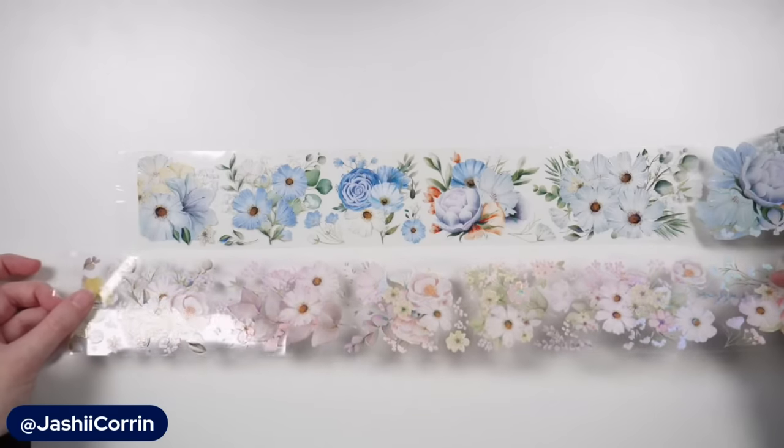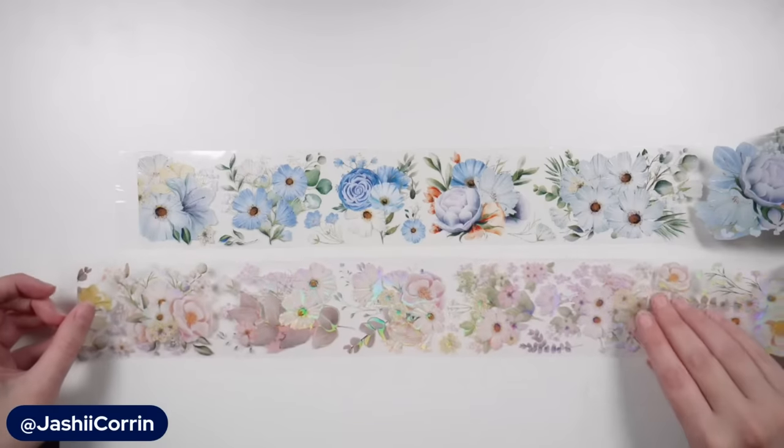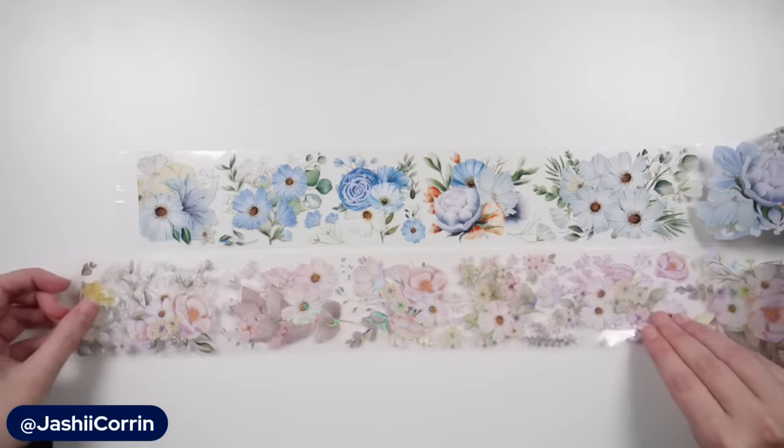Haha, I found the sweet spot. I'm just going to do this for the rest of the stream. Okay, no, we're not going to do that for the rest of the stream. But it is very pretty, and I love that kind of coloration.